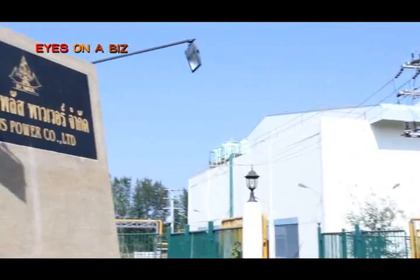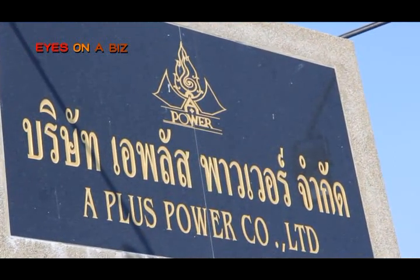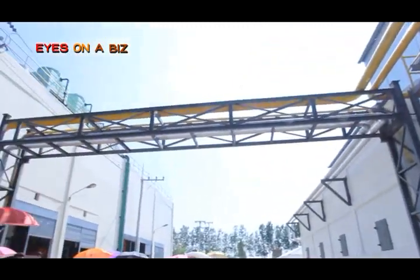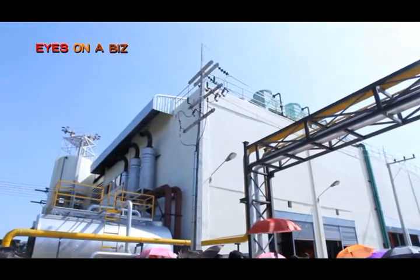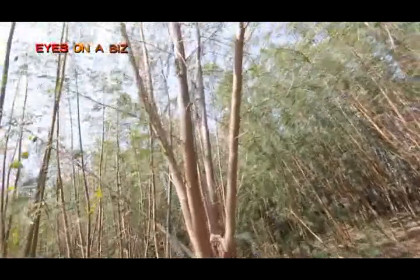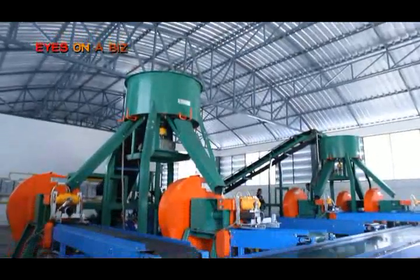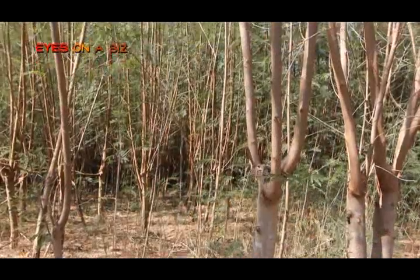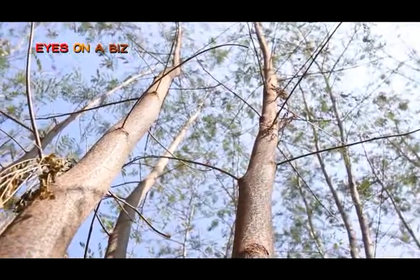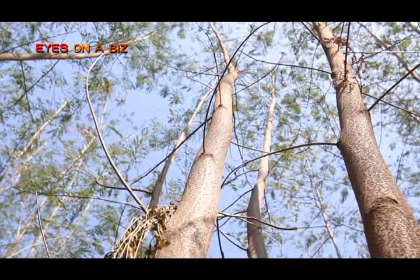Eye on the Biz is now at the office of A+ Power Company Limited, which is trying to generate electricity from a process known as biomass gasification. The company grows acacia, a fast-growing tree, to burn it in reactors to get biogas to run generators. This species of acacia originated in Australia, known as Talamba, which grows faster than the local species in Thailand.